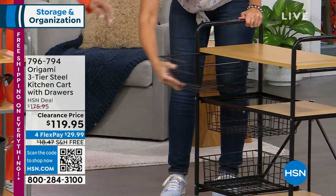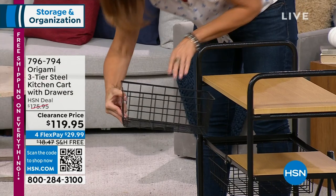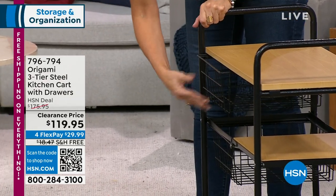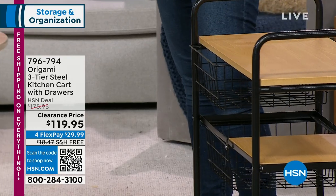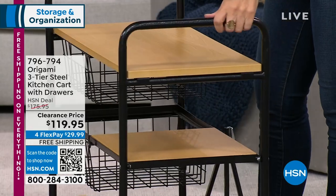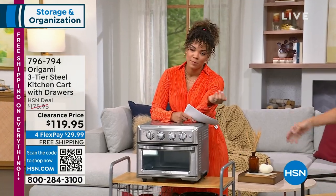So if you want to put your plates in there, your paper plates, your paper napkins, your utensils, and then maybe a couple other things on top. I mean, you can use this for a lot of stuff, and we ship it out to you for $29 and some change. And we ship it to you for free.